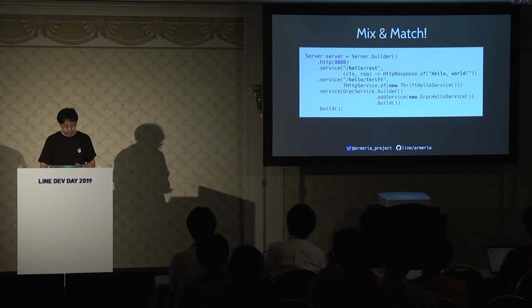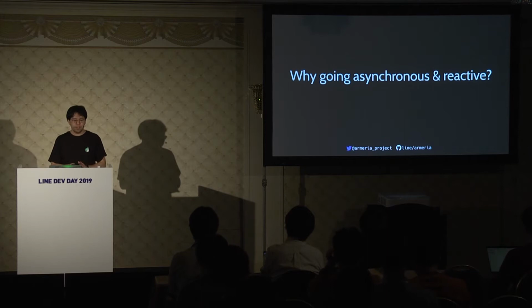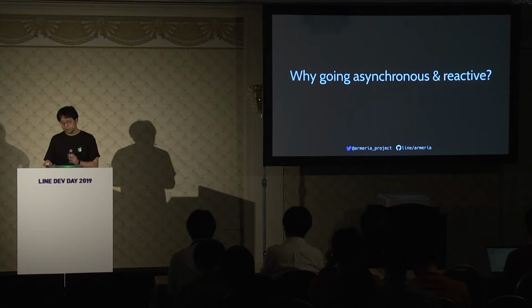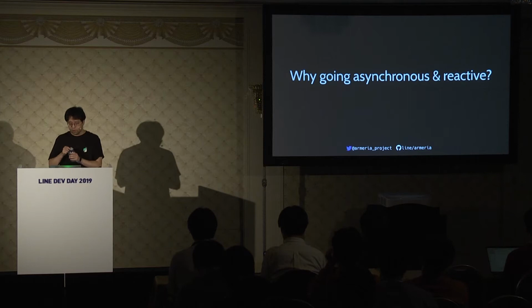Now that we know how Armeria API looks like, let me explain why Armeria chose an asynchronous and reactive programming model. Again, some of you might still think like, our service is not that big. Maybe we don't need to go asynchronous. But the reality is, synchronous services will hold you back really soon.